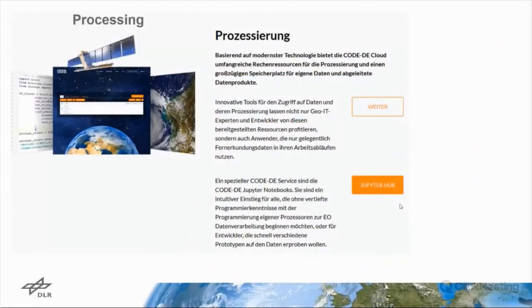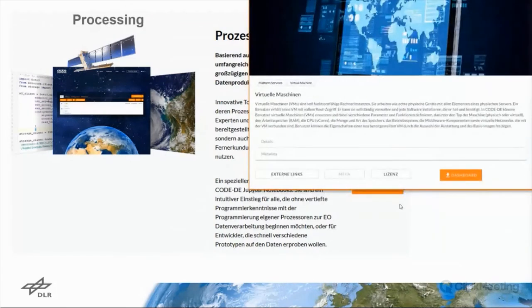Next slide, please. Processing, I just mentioned the virtual machines already. Next click. So virtual machines are the private environments for users. Users can upload their own data, develop their processes and routines, and develop their products, which they can also then share through a WMS service with other people. Can you click further?